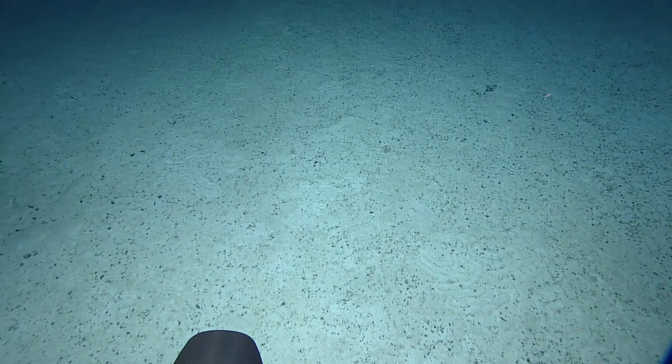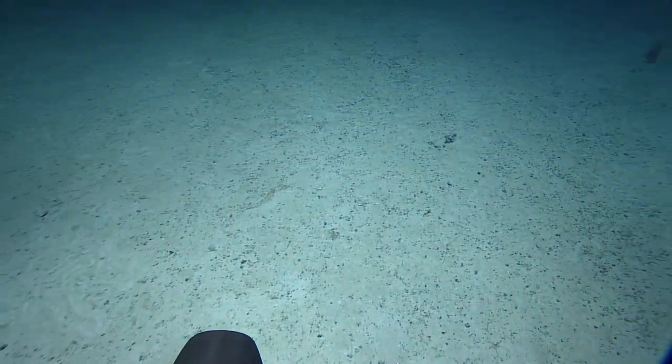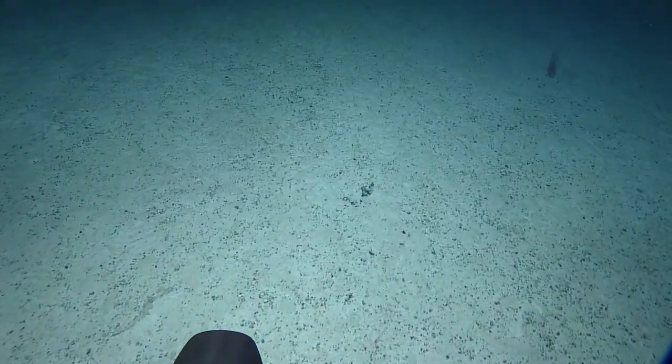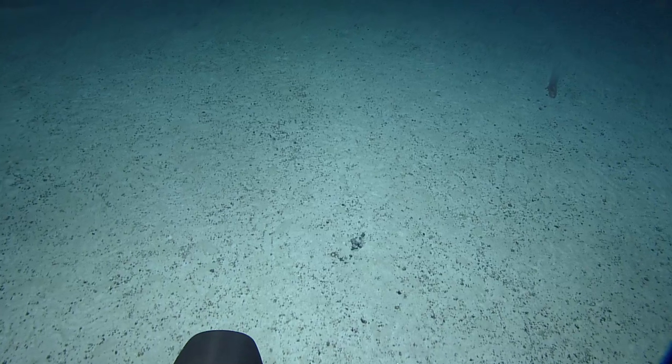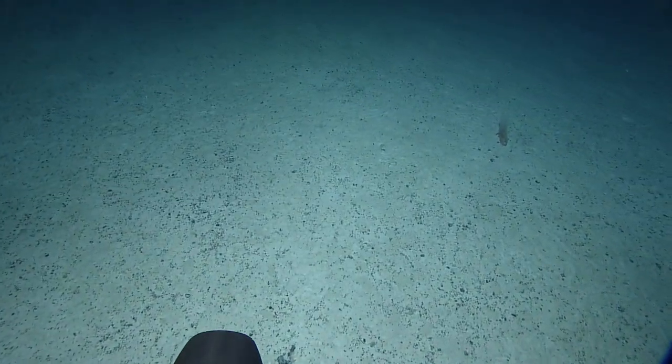Off to the right, there's another one. And transparent, yes. This way? Is there another one? I love that arrow. Go this way. By the way, I tallied. Oh, I love that. That's a good one. This is another sea cucumber.